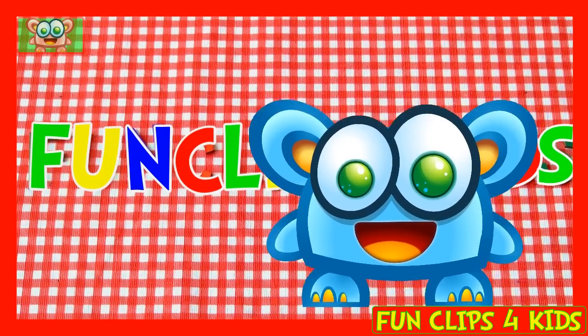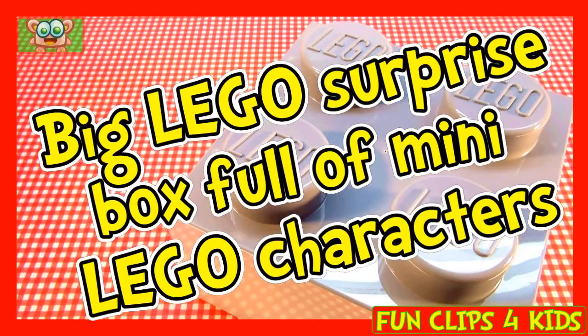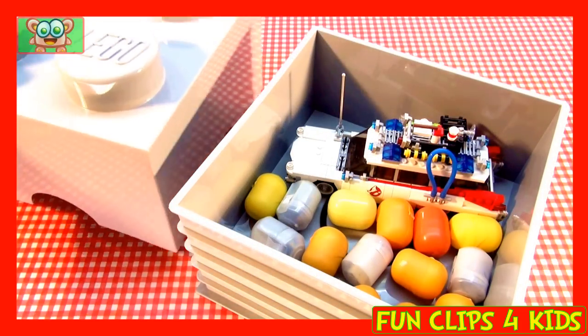Fun clips for kids. Hey kids, this time we have a big LEGO surprise box full of LEGO minifigures. Are you ready? Okay, let's open the box.